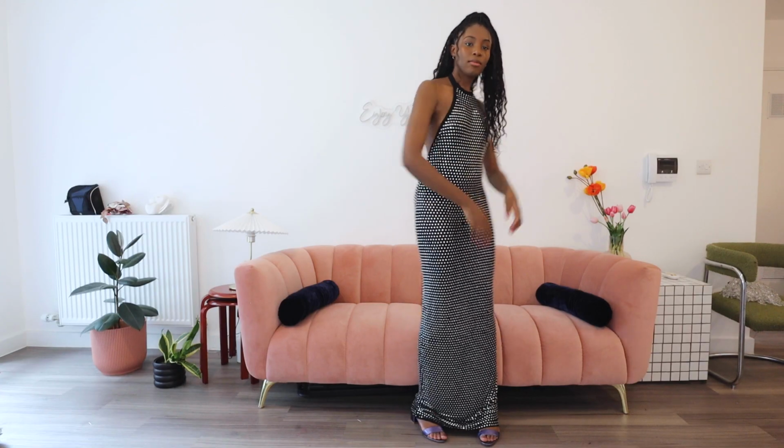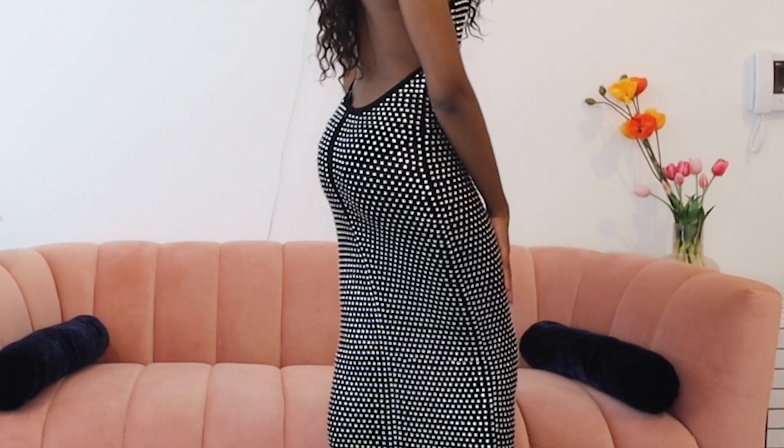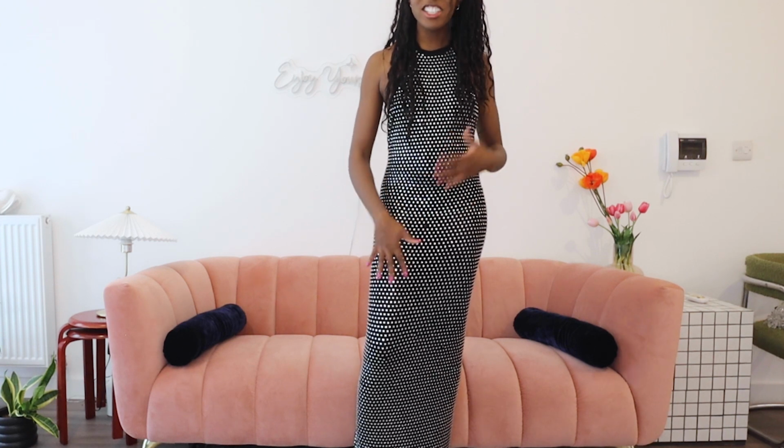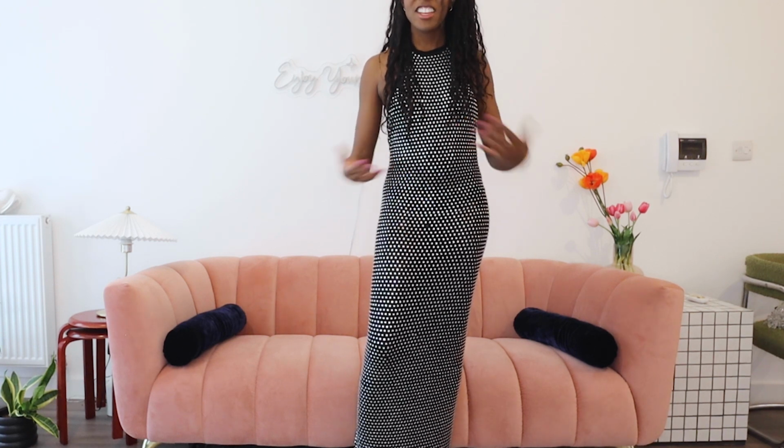I would describe the aesthetic of this dress design as like minimal glamour. It's definitely very glamorous, but it isn't over the top. It isn't doing too much, which is quite nice. It makes it very wearable, and I think this would suit a lot of women. So I think that's definitely a win. This is definitely a very flattering look for the curvy girlies out there as well.